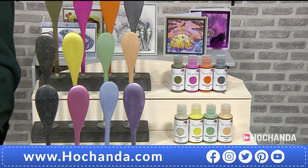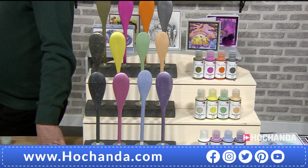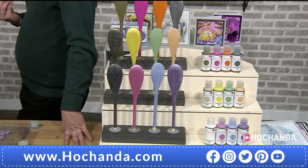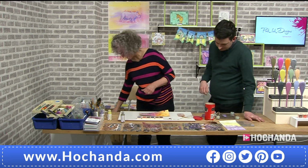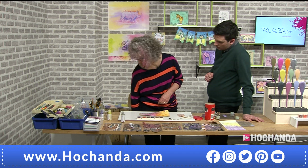Is it a case of a little goes a long way with these? Yes, particularly well with the paints and with the VersaCraft. You don't need very much at all. And I mean, our pots last for ages and ages.